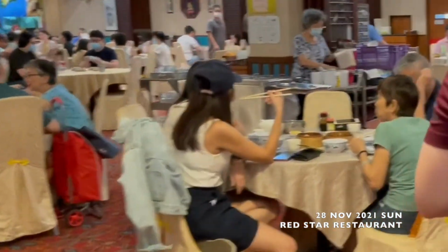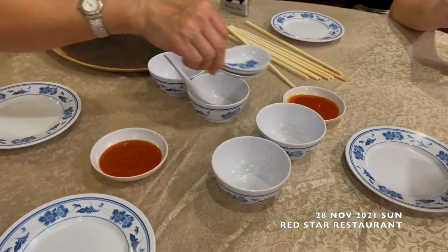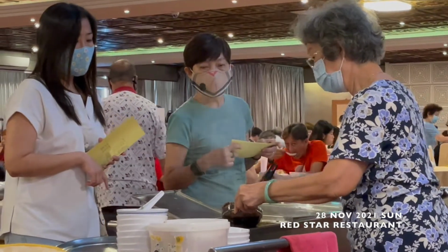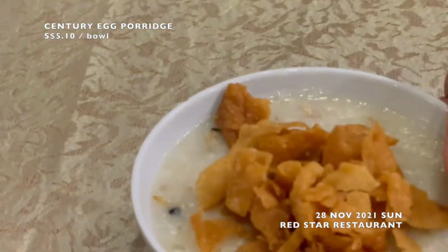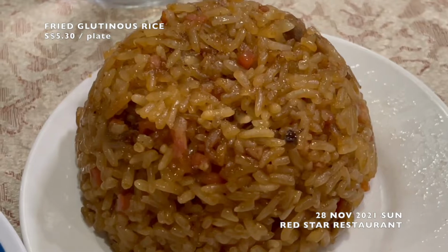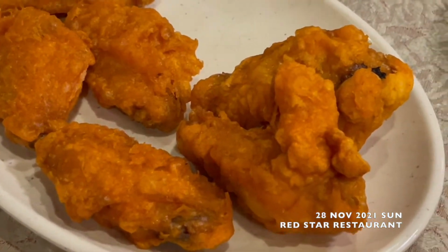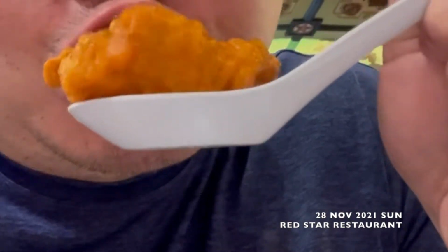I'm now being led by one of the managers to my table. Here's the very experienced waitress setting up the table for us. Here comes the century egg porridge. Here's the fried glutinous rice. The sugarcane prawn. Chicken wing with prawn paste. And banana with prawn. I love prawn paste chicken in general, and this is no exception.